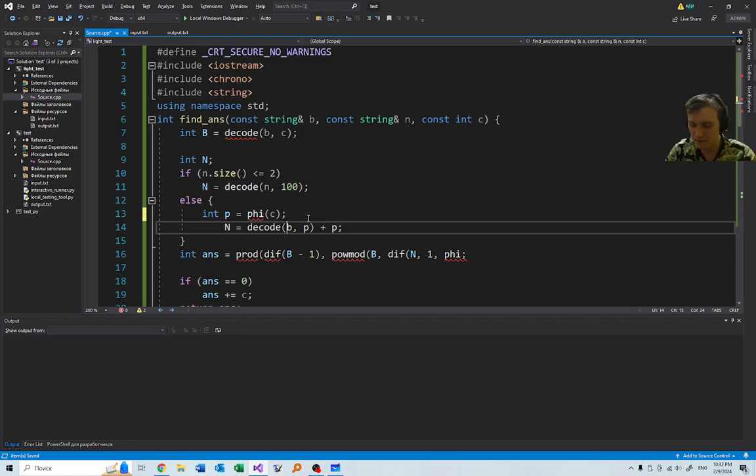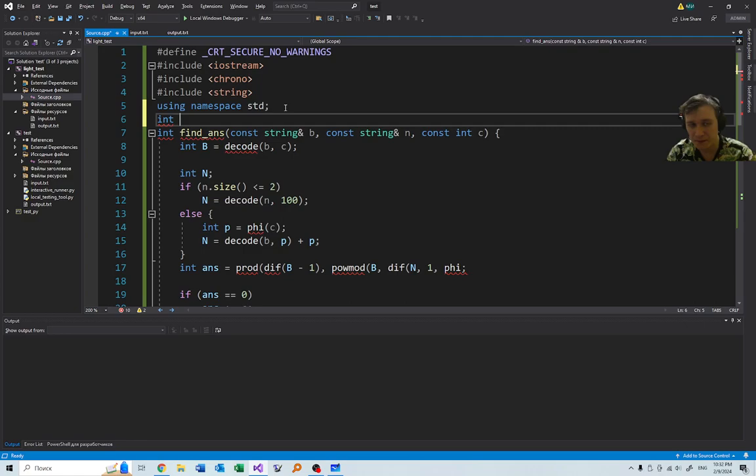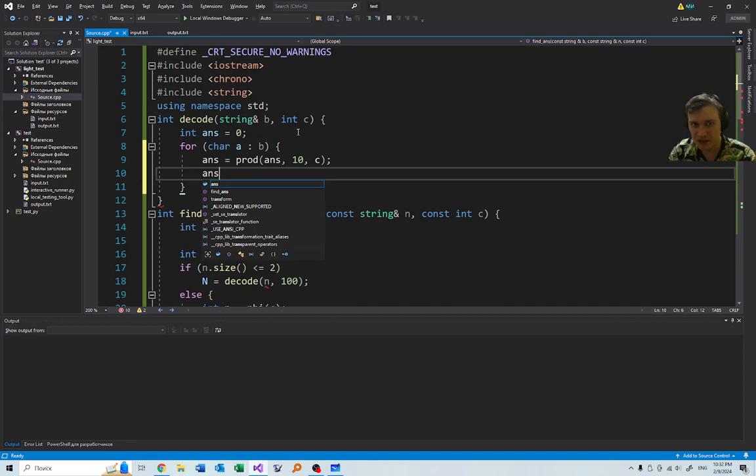So we now need several simple things. Let's go through them. Decode of string B and int C. This is straightforward. We go through all characters in B. And we say that ans equals product of ans and 10 modulus c, and ans is sum of ans and a minus 0 modulus c, and return answer.